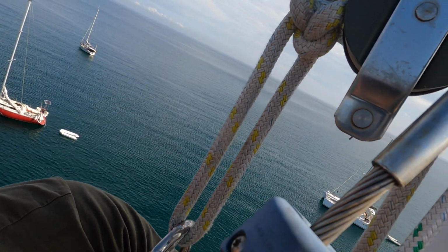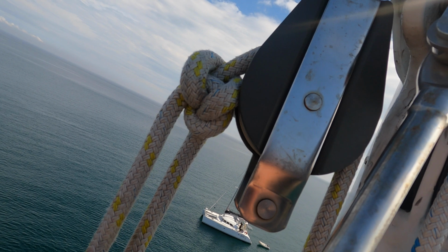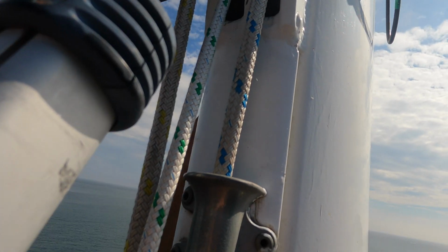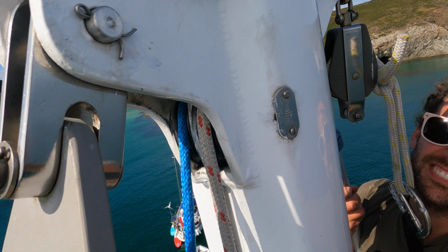All the split pins are in. The block looks fine, it's tied off nicely. That's the main Genoa halyard looking good. That's our spare Genoa halyard. Don't use, there's another block here, we haven't got anything on it. Check's done, and what a view.